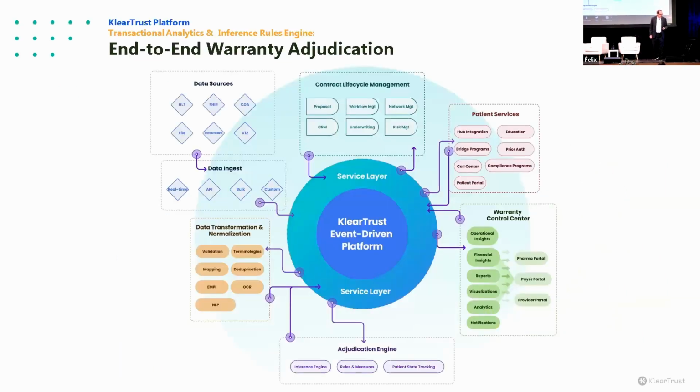So for 40 years, my team and I have been building adjudication platforms, mostly claims adjudication. And now we're applying that same concept to healthcare product and service value-based contract adjudication. That requires a lot of functionality from contract lifecycle management in a digital, scalable way. How do you contract?